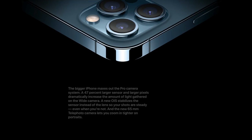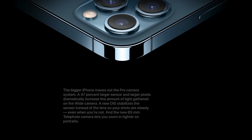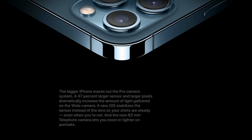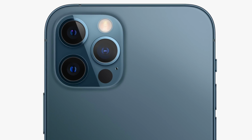Speaking of the iPhone 12 Pro Max, it also has a bigger sensor size by 47% when you compare it to the iPhone 12 Pro. So it has a better camera system that is capable of even better low light performance. And the 12 Pro Max has a new sensor shift optical image stabilization system for better adjustments when taking photos with shaky hands.